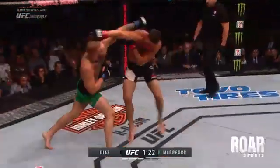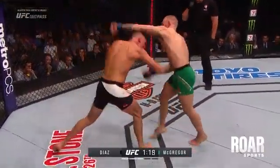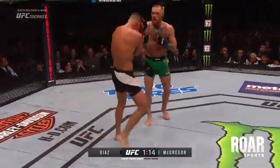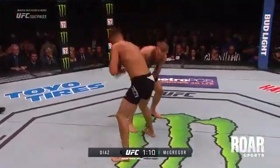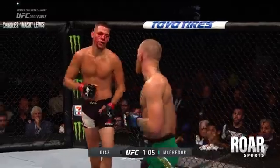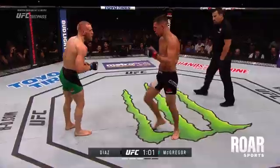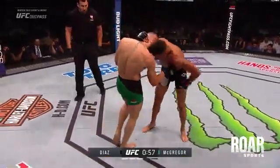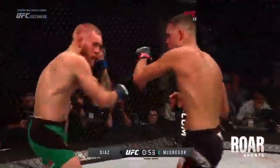Look at the total strikes. Over 200 combined. Wow. And Nate points at him after he hits him. And Connor countered with a left hand himself. This is a dogfight, ladies and gentlemen. A real dogfight.